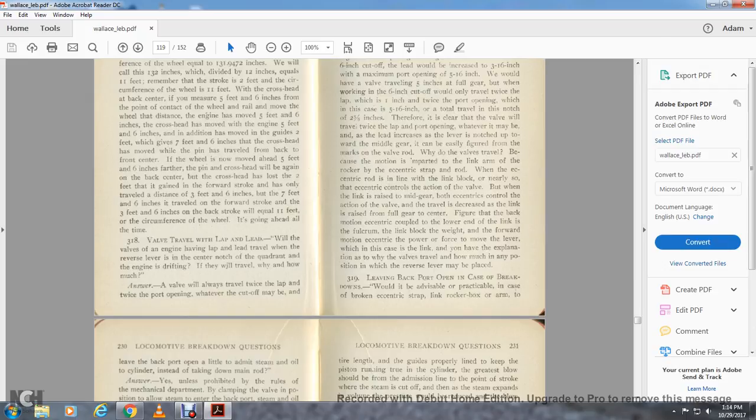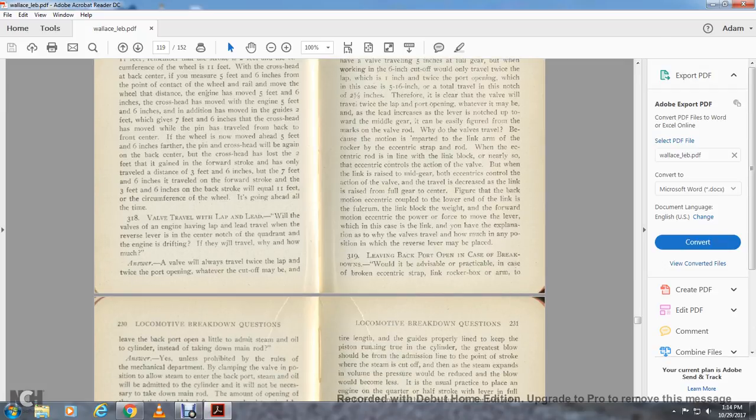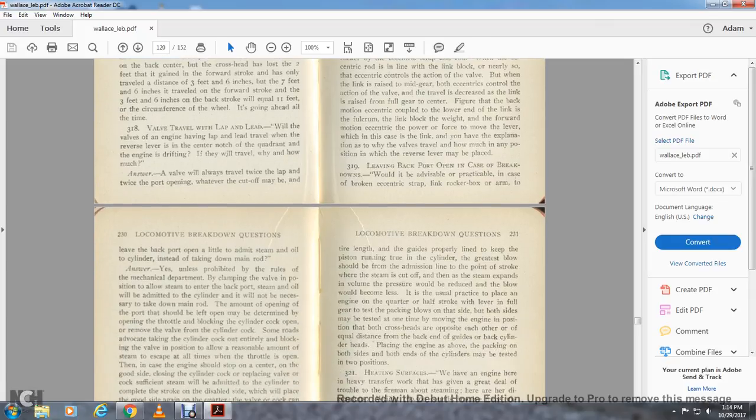Question 319. Leaving the back port open in case of breakdown. Would it be advisable or practicable, in case of a broken eccentric strap, link, or rocker box arm, to leave the back port open a little to admit steam and oil to the cylinder instead of taking down the main rod?